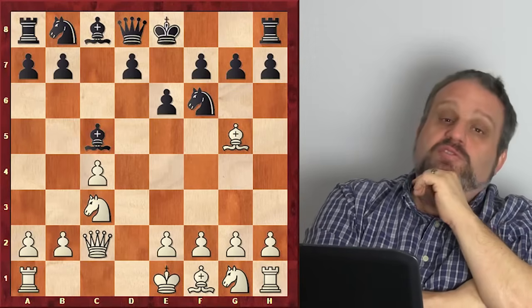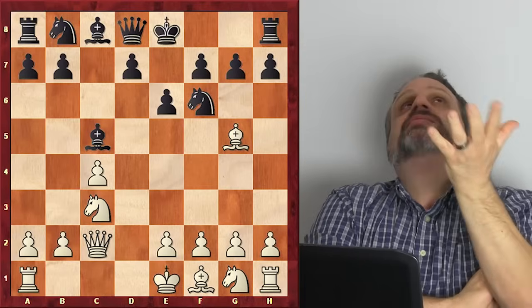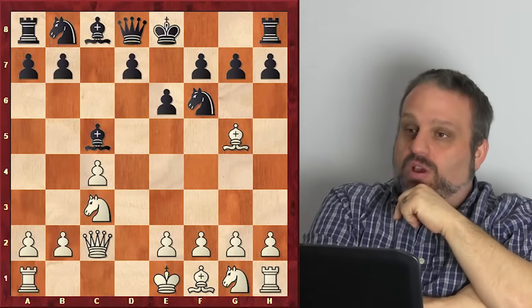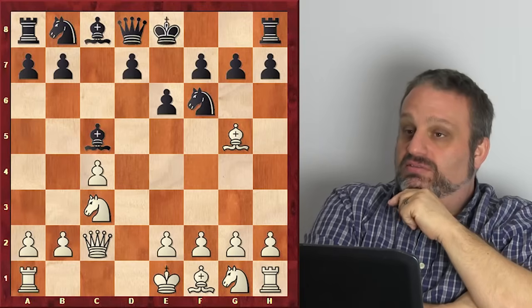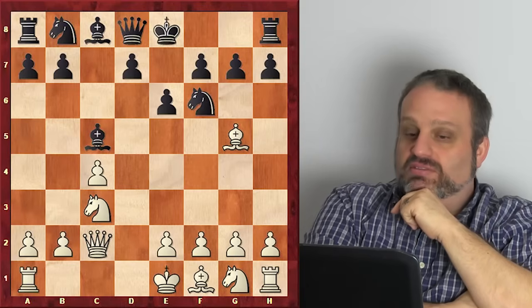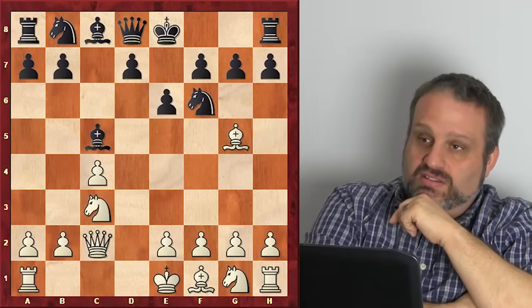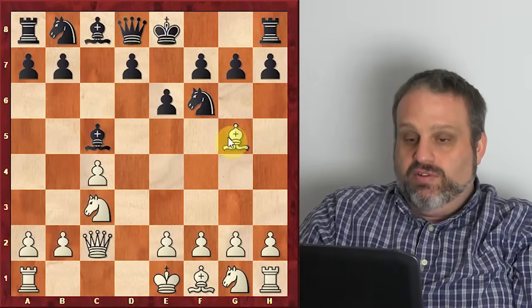See, this is a 3-move combination. That's crazy. What's the only move that stops white from castling forever? Yeah, black can do it. No, nobody? Take f2. Yeah, that's the winning move.